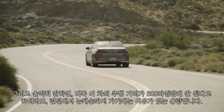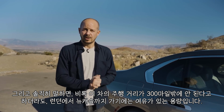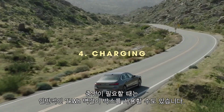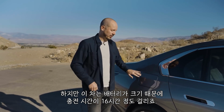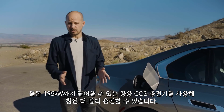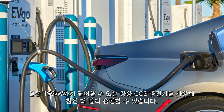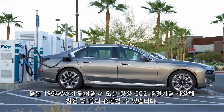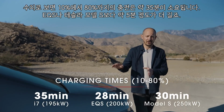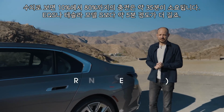And to be honest, even if you only get 300 miles on a charge, that's enough to get you from London to Newcastle with a little bit of breathing room. When you do need to charge up, you can do so using a regular 7 kilowatt wall box, but because this car has such a big battery, that takes quite a while, around 16 hours. You can of course charge up much more quickly than that using a public CCS charging point, from which this car can pull up to 195 kilowatts. For context, a 10 to 80% charge in this car will take around 35 minutes, so around 5 minutes longer than in the EQS or the Tesla Model S.